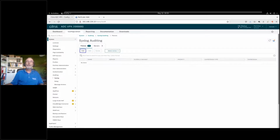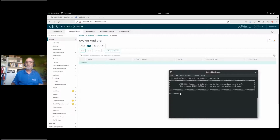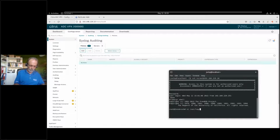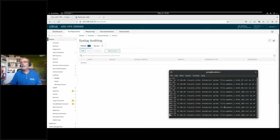The next thing I would do after creating the policy is I would just connect to the ADC, log on, go to shell, and check the IP reputation log. And you see it started the IP reputation process. It's updating, blah, blah, blah. This is an out file it created. There's a lot of updates in it.